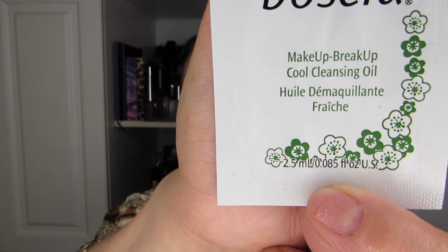The next one from Boscia again is the Makeup Breakup Cool Cleansing Oil. And I have to say, I really like this one. So worthwhile to know, because it might be something that I would want to purchase, or maybe that you would want to take a look at. I enjoyed it. It was soothing, but did the job as well, really well, for taking the makeup off. And that's something I really hate struggling with, and I hate tugging at my eye when I'm trying to get makeup off. So when there's an oil-based product that does it just so smoothly and effortlessly, I do pay attention.